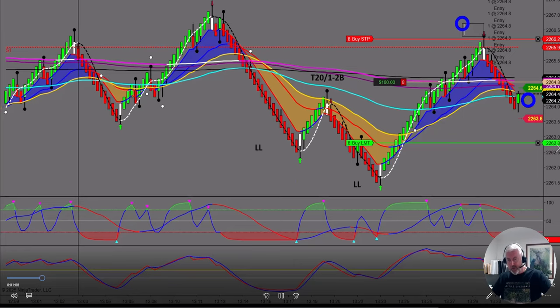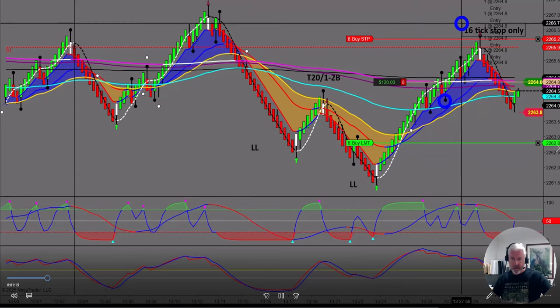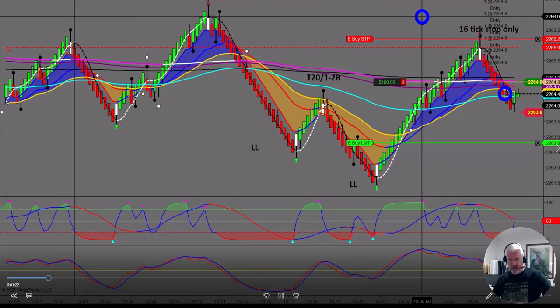Now notice here we've got a bit of a bounce. Now this is quite common here. So here I'm using a fixed stop, by the way, of 16 ticks. So note here we've come back to the 89 EMA and I've got a wee bit of a bounce right now.